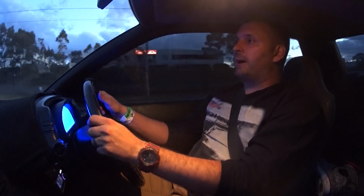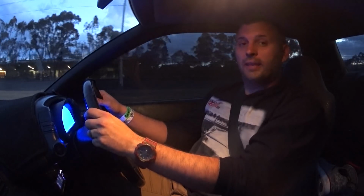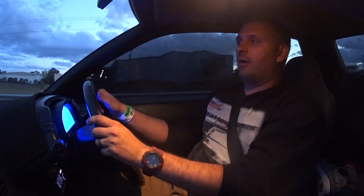So now's a good time to reflect on the journey to this 9-second pass. And to be honest, we've done it the hard way for a couple of reasons. Firstly, we could have just left standard size brakes on it. We could have put a 16-inch tyre with big rubber on it. We could have kept the 5-speed in for better ratios. And we could have just gone straight to that power level and gone straight to a 9. And then we wouldn't have put as much wear and tear on the car.